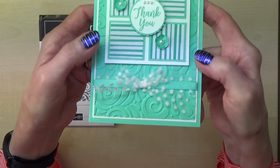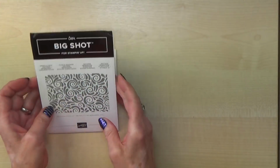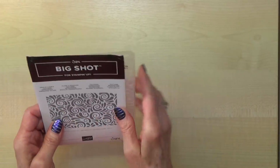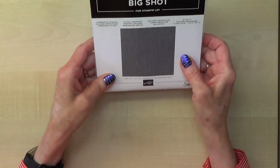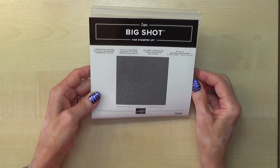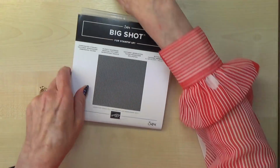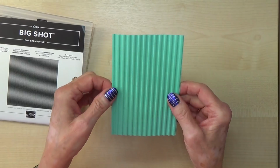Okay, that's really very, very nice. I like that. And that's a regular embossing folder. And then we were given one that is a dynamic embossing folder, and this is corrugated, and this is what this looks like. This is absolutely amazing.